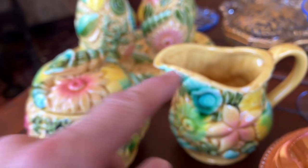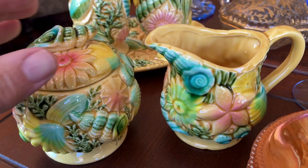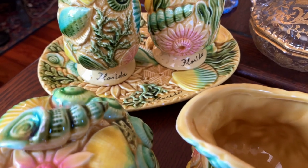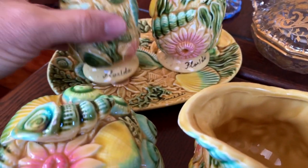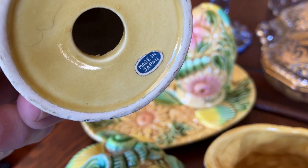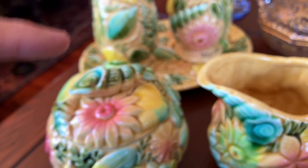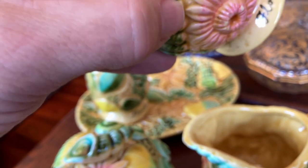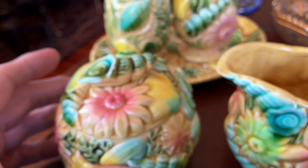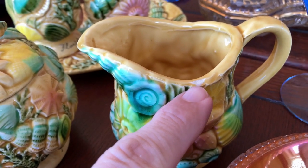And we have the, well, let's get it focused back in. We have a creamer, sugar bowl with lid, salt and pepper shaker, and an underplate. And they all say Florida on them. And there's that after the war, sort of 1960s made in Japan sticker there. A couple of little flea bites here and there, but really not that bad. See, there's a little chip right there. And there's a little flea bite right here on the edge of the creamer.